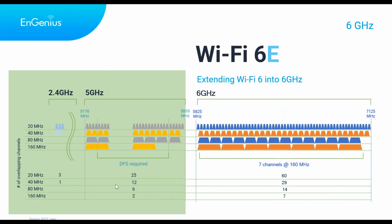The one thing I would really want to highlight, which is indicated at the bottom, is that 6 gigahertz provides 60 channels: 29 40 megahertz channels, 14 80 megahertz channels, and 7 160 megahertz channels. Now, the beauty of this is when you had 11AC and Wi-Fi 6 for that matter, you're typically not designing any networks with 160 megahertz unless you're in a residential space and there's no interference, you're in a rural area, you might be able to get away with 160 megahertz. Typically, you never design a business network with 160. You don't even design it with 80 megahertz.